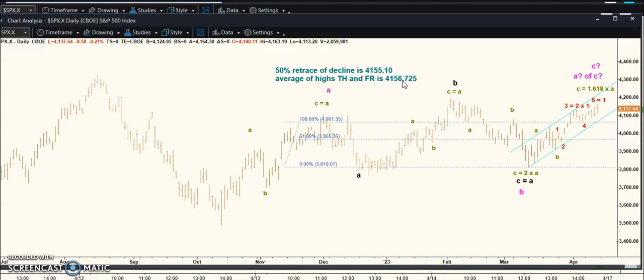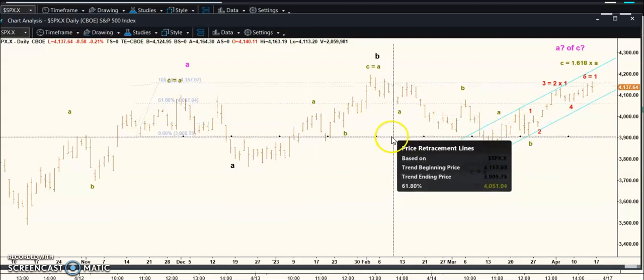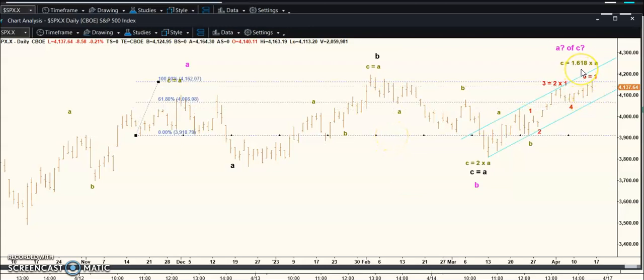Now I'm not certain how to count these waves, but there is a count that goes A, B, C. But C doesn't have a Fibonacci relationship to A, so perhaps it's just A of C. But if it is A of C, if you look at the gold and you set A to 61.8, you'll see C is equal to 1.618 times A. That's 100. And if you look at this wave gold C, 1, 2, 3, 4, 5 waves up, waves 1 and 5 are equal, and each of them has a Fibonacci relationship to wave 3.